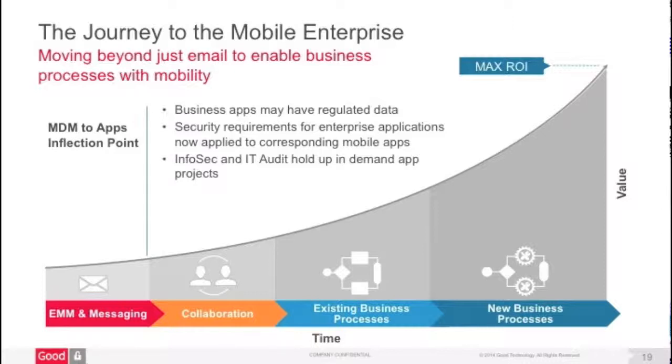Hey, I'm the SVP of sales and I want my sales team fully mobilized. Well, what we typically see then is kind of an inflection point where IT and InfoSec and audit have to take a step back and say, you know what, we allowed this initially, but now we can't just open the spigot and let all the apps come through the faucet, right? We need to really look at what security controls we've adopted for our regulatory requirements on the traditional desktop environment and see how we now apply that to mobile. And so what's happening now is as organizations try to go from MDM and email to mobile application management and apps, they're being held up by InfoSec and IT audit. Even if it's a very high demand, high priority project, they're being held up as they catch their breath and start to strategize.